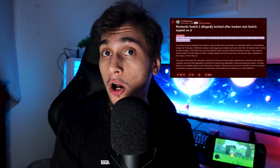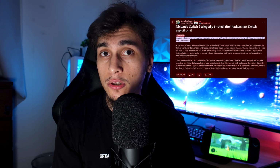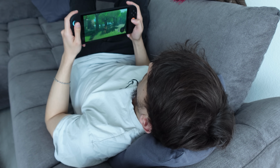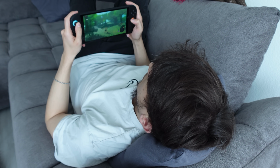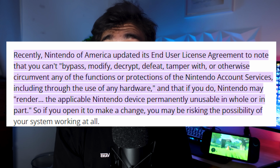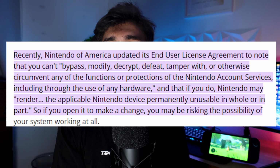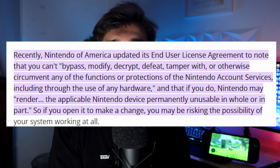Likewise, attempts to probe the onboard SPI flash using voltage sweeps reportedly triggered an instant brick. The claim is that Switch 2 hardware detects even minor voltage anomalies from unauthorized tools and disables the system to prevent tampering. While it is unverified, this matches Nintendo's new policy. The Switch 2 end-user agreement explicitly warns that bypassing hardware security can render the device permanently unusable. In short, plugging in old flashcards or hardware mod kits today risks killing the console.